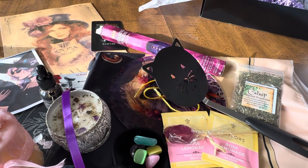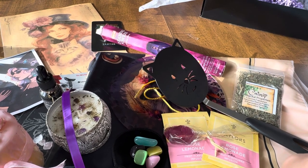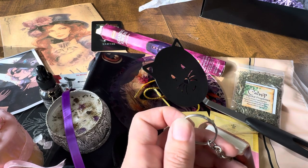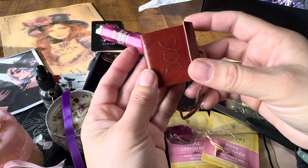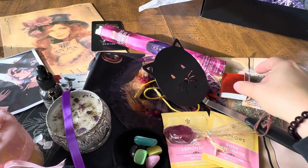It would be so much easier if I had scissors on me. All right, I'm not gonna cut it off because my knife is horrendous. There we go. All right. Like, what? That is just so freaking cute. I don't know. That is adorable.